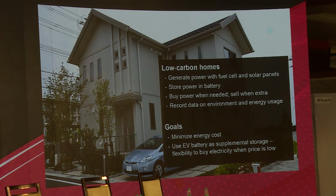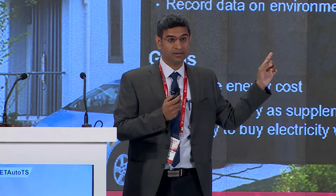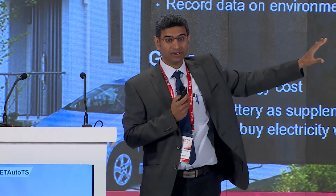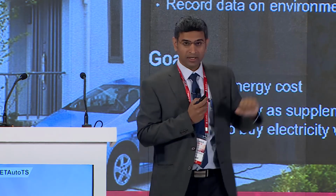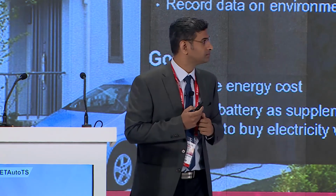So that was a large project. Unfortunately, I don't have a link which relates to MathWorks about this. However, go on Google, Toyota City project, you will find a lot of interesting details. Understand that this acts like a microgrid. So this is like simulating a microgrid using different tools. And that's what I wanted to highlight, slightly different aspects of V2G here.